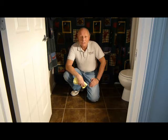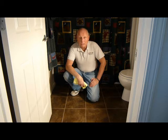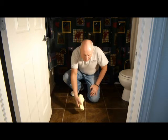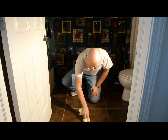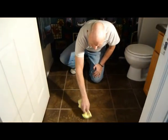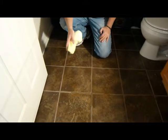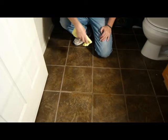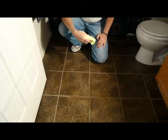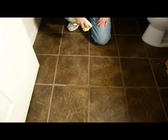sealed. Grout is very porous, and so water will penetrate it, as will any spill that happens to it. So take yourself just a paper towel, a rag, and wet it, and then just dampen the surface of the grout. I don't know if you can see the color change there, but if the grout does need sealing, it will change color, meaning that it's absorbing the water. If it will absorb the water, it will absorb ketchup, it will absorb orange juice, anything. Now, of course, water's not going to stain it, but some of those other things certainly will.